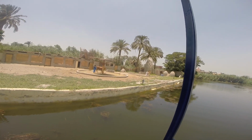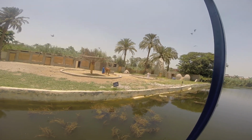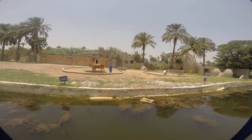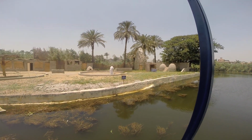The grain is then taken to be stored in the silos. The scribe makes a careful record of all the grain which is being stored. This was important for taxation purposes, as there was no money in Egypt in Pharaonic times.